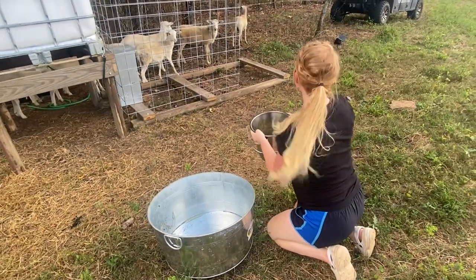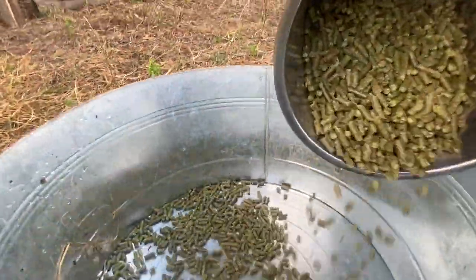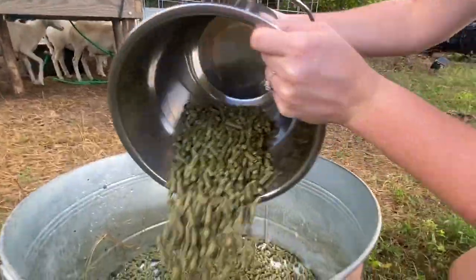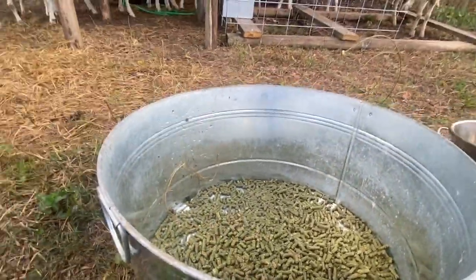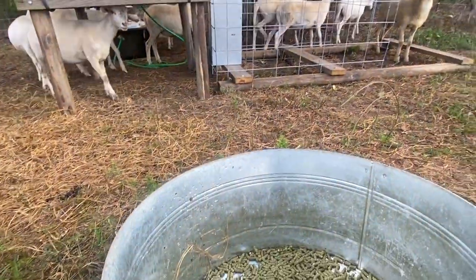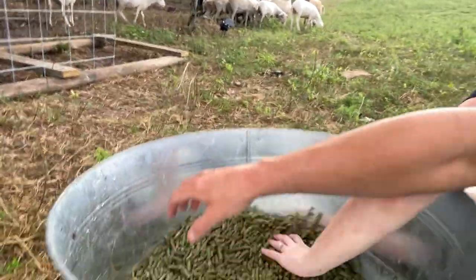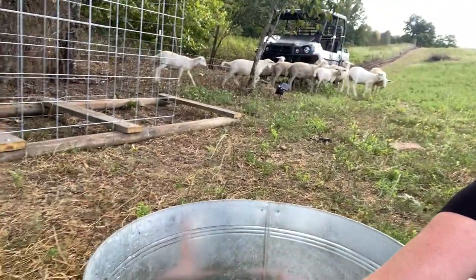All we've actually done to train them, I bought a big galvanized tub, stuck it out by their waterer, and I bought a smaller stainless steel pail, and we get some alfalfa pellets, the same stuff that we were feeding the cows, and we start shaking it as we're walking up and say, "Here, sheep, sheep, sheep, here, sheep, sheep, sheep." And whenever we do that, they immediately start walking towards us, and we basically sit down right next to the galvanized tub, and we dump the pail of feed into the tub, and then we grab some ourselves with our hands.